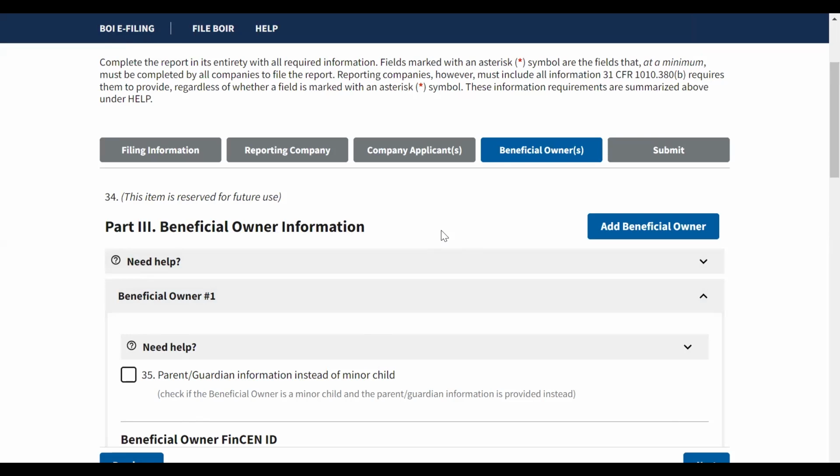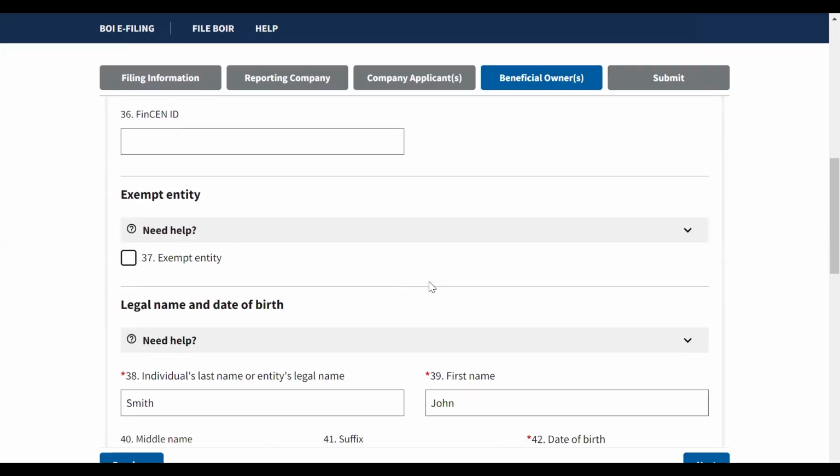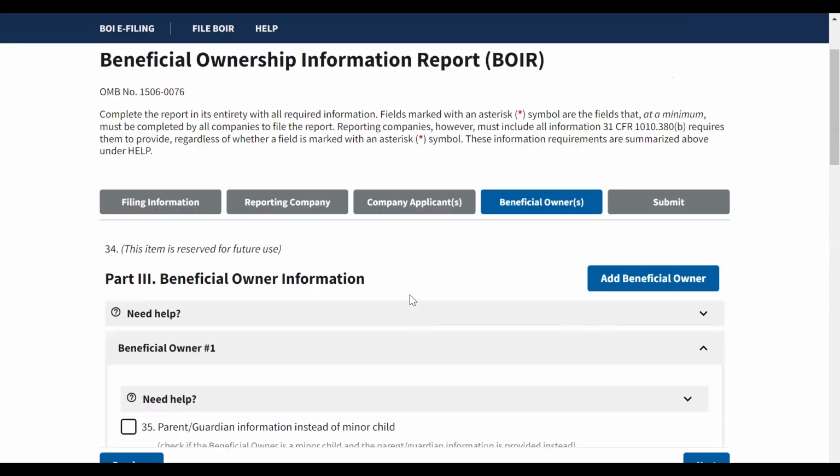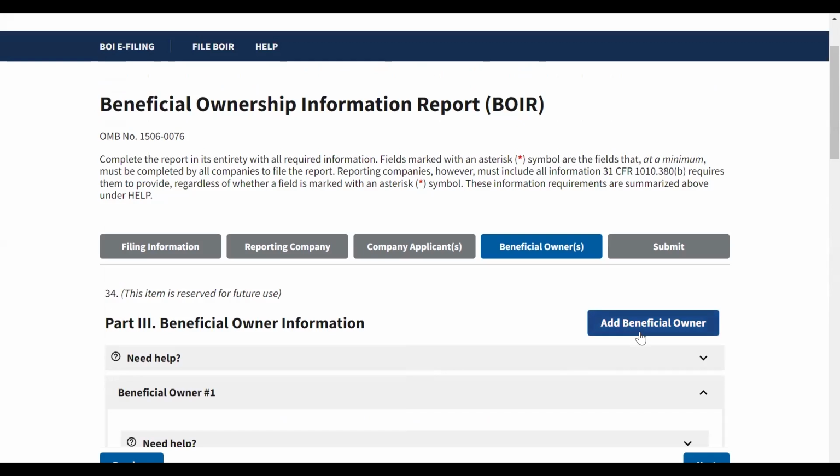All right, beneficial owner information. You entered the information for the first beneficial owner. Many companies have more than one beneficial owner, so you need to enter the information for all beneficial owners into this section. Once you enter the first person's information, go back up towards the top. There is a button at the top right that says Add Beneficial Owner, blue, not the tab, but the blue button. Click that.